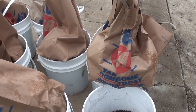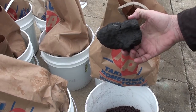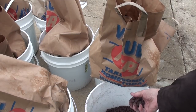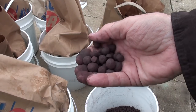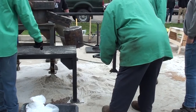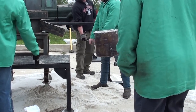Now, as shown yesterday, the taconite and the coke is pre-measured. Coke, of course, is virtually pure carbon made from coal in coking ovens. And the taconite pellets actually have the flux or the limestone in them. So that's why you're not seeing any separate limestone as you normally would see in a blast furnace. This is just a practice run on how the ladle will be handled while it's still cool.